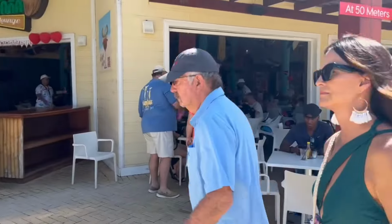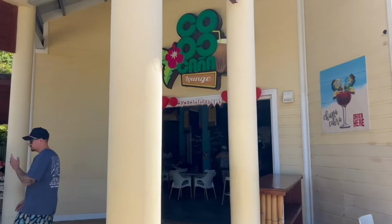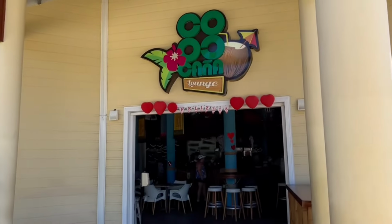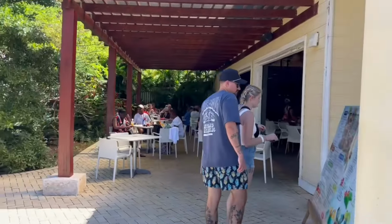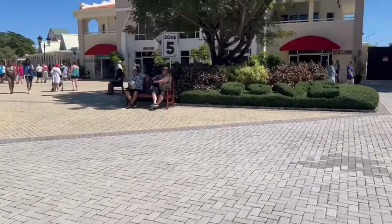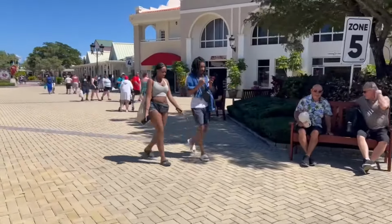After the pool, we decided to head back to the ship. But first, we walked around the shopping area. There's a straw market with lots of local vendors selling their handmade crafts. And of course, there are the standard stores selling souvenirs, alcohol, and jewelry.